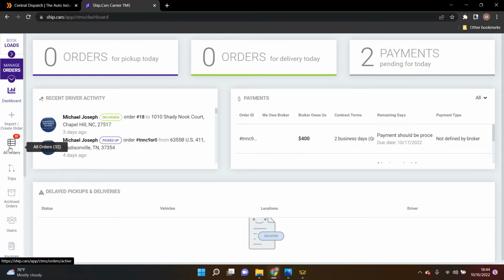It'll keep up with all the orders that you have current. It'll keep up with your old orders, what's been picked up, what's been delivered. So it's a complete management system for your company altogether, and it's completely free to use. Before, I was using paper BOL. It wasn't even really related to the car industry. Then one of these companies that I pulled for sent me a BOL that was specifically for cars. I used that one for a little while until I found out about Ship.cars, and I've been using Ship.cars ever since.